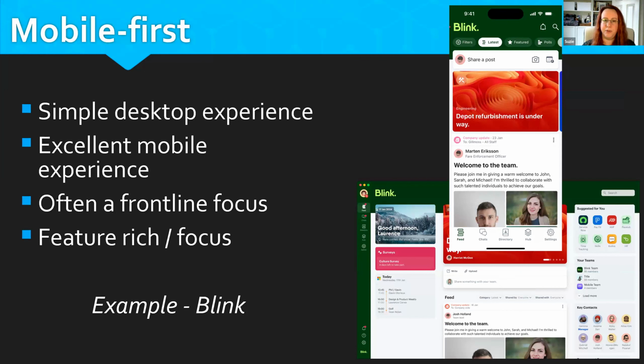And this year, we've introduced mobile-first products into the range of platforms that we've reviewed, and many of them are employee mobile apps that enable frontline workers to do what they really need to from one place. These products are very simple on desktop, but this translates really well into an excellent mobile experience, as this is the focus for the vendor and the focus for the product.